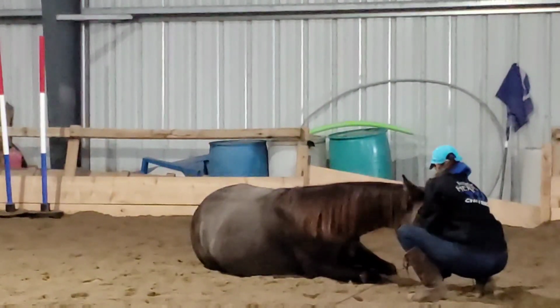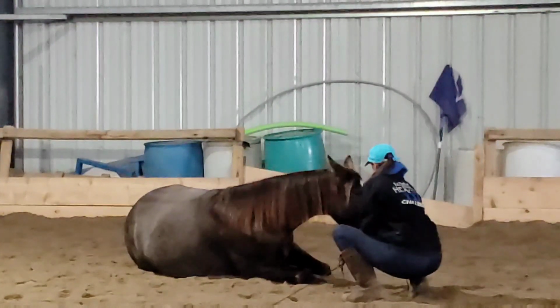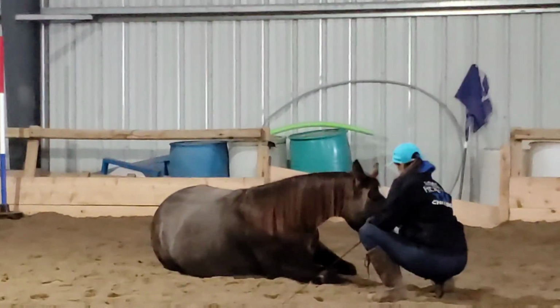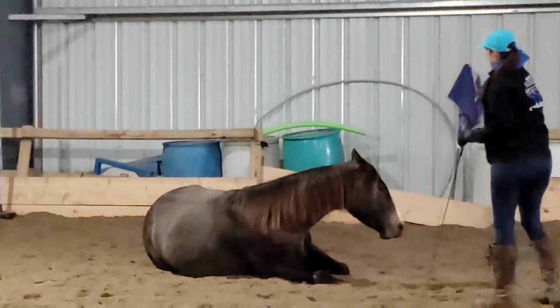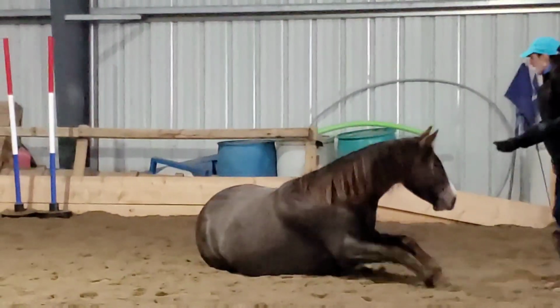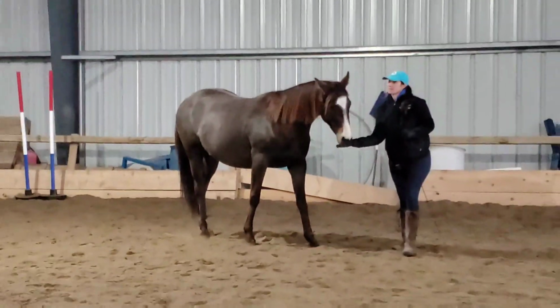And usually they'll lay down and they'll roll, but I like to try to interrupt them before they roll to see if I can give the cookies before they roll, so that they know that the cookies are just for going down and not associated with rolling. And that just makes it easier. So if they're going to lay down for you to get on, they don't get so dirty and all sorts of other things with that. So then just asking her to get up and rewarding her for that.